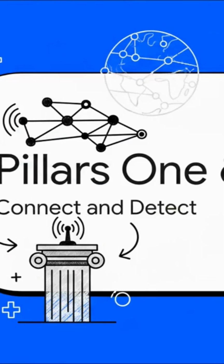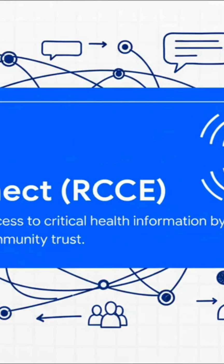Section 3. Pillars 1 and 2. Now we're getting to the real core of your academic and practical training, the emergency-ready primary health care curriculum. Pillar 1 is Connect. This revolves entirely around risk communication and community engagement, or RCCE. So the crucial point is that a health system is only as strong as the community's trust in it. You're going to learn to establish digital systems and feedback loops that connect communities directly to accurate, life-saving information, bypassing all those deadly rumors and misinformation.